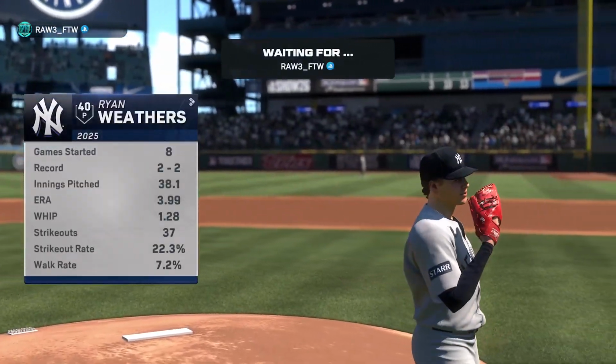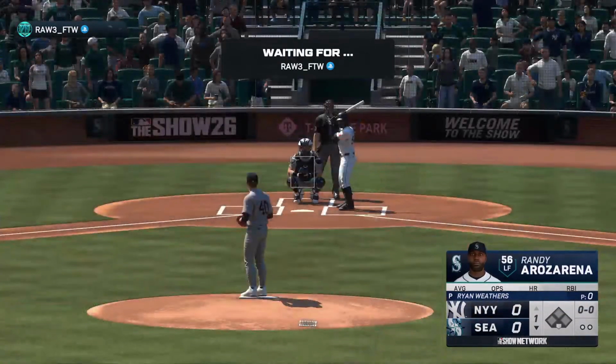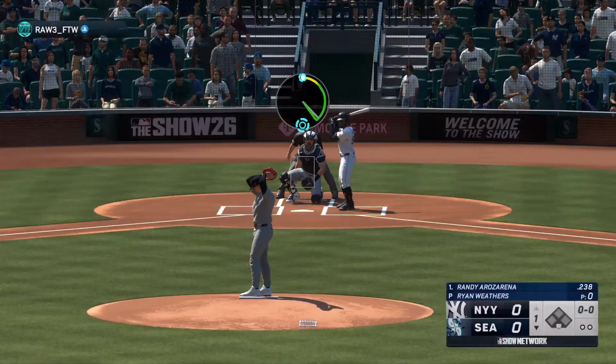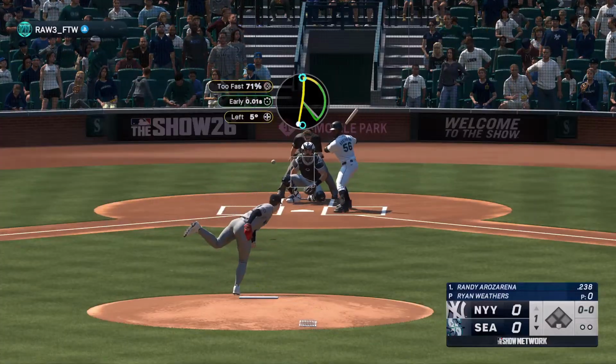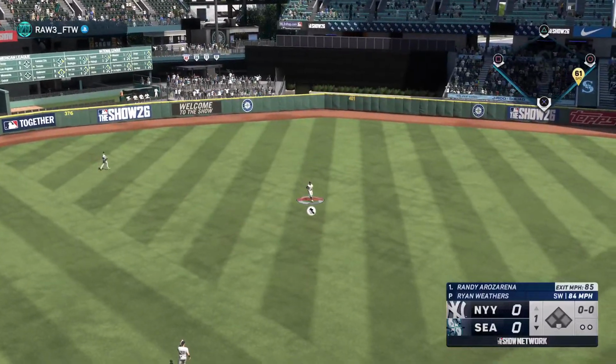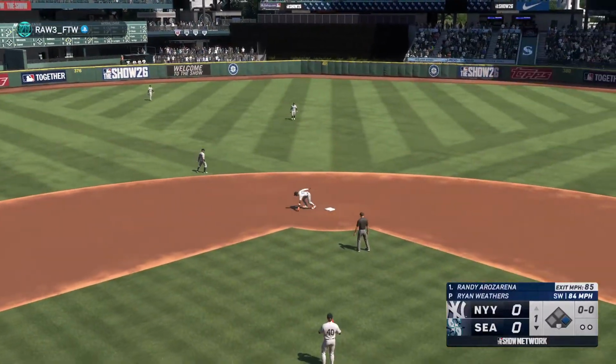Back in Seattle, the lefty on the mound for the Yankees, Ryan Weber. Leading off the ball game, what do you have on him, Chris? Randy Arozarena digs in now. Randy Arozarena. Swing and a line drive. That's a base hit into center field. Man aboard on the leadoff single.